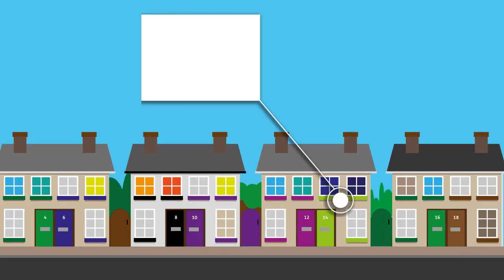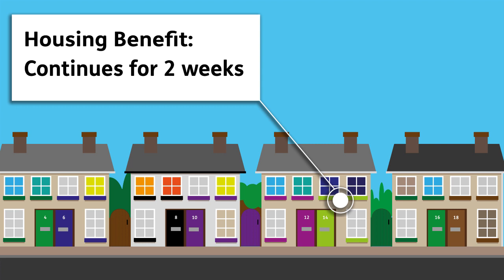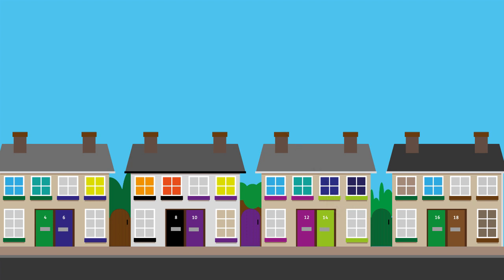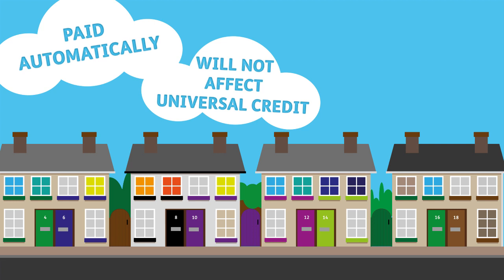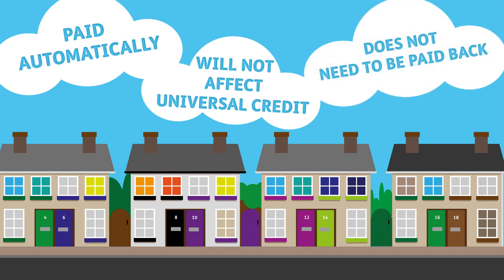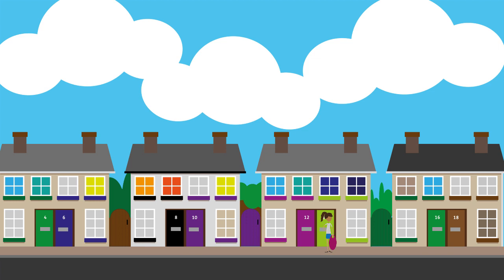If your tenant is getting housing benefit prior to claiming universal credit, they may want to know what will happen to these payments. You can advise your tenant that they'll continue to be paid housing benefit for 2 weeks when they move onto universal credit. The extra 2 weeks of housing benefit is paid automatically. It will not affect their universal credit payment and does not need to be paid back. If they have any further questions about this payment, they can speak to their local council.